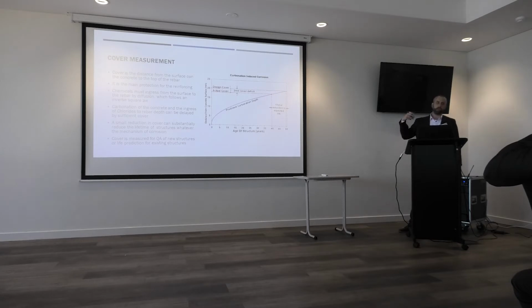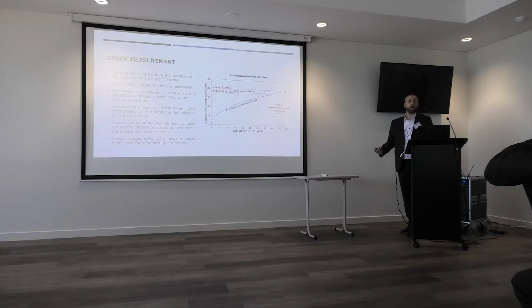And this simple graph here describes how important this cover actually is, because obviously the chemicals are ingressing through the concrete through diffusion, and we know through Fick's second law that that's an inverse square rule. And so this graph is just a parabola on its side indicating the age of the structure versus the depth of penetration of, in this case, carbonation. And so we can see here that just by having a deficit of 2 millimetres of cover, we're decreasing the effective service life of this structure by 10 years.